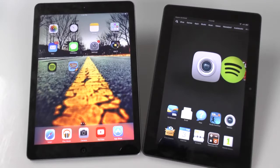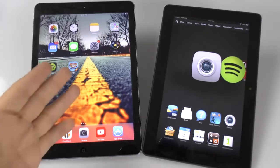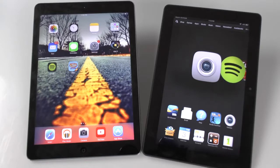Now although I am called the Android guy, I do always give credit where credit is due. So let's see which one is better in which categories, and let's see which categories matter most to you.